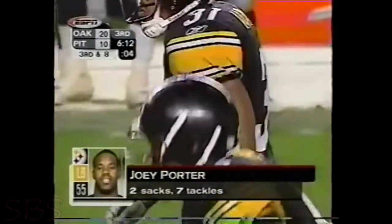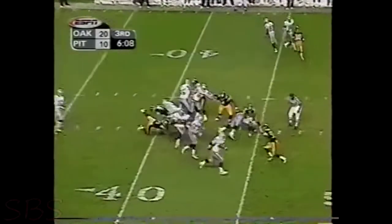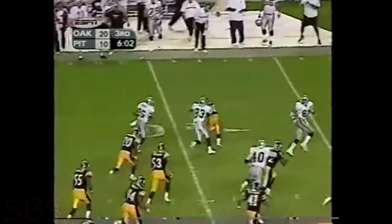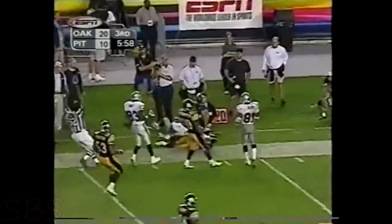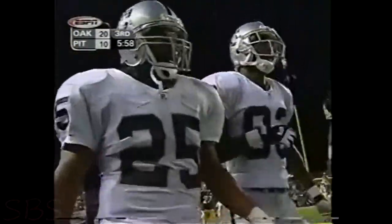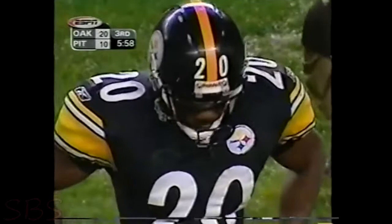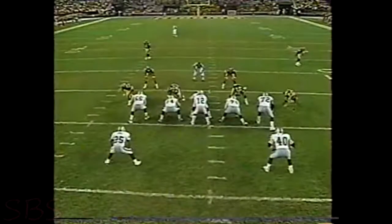Interception down towards the goal line to keep the Raiders out. 3rd and 8. Can the Steelers defense get off the field? Garner. No. What a move by Charlie Garner. Holy cow, what a run. 40. 30. What a great run. He must have made 4 moves that just left people flat-footed. Not since Barry Sanders have we seen anything that resembles these kind of moves.